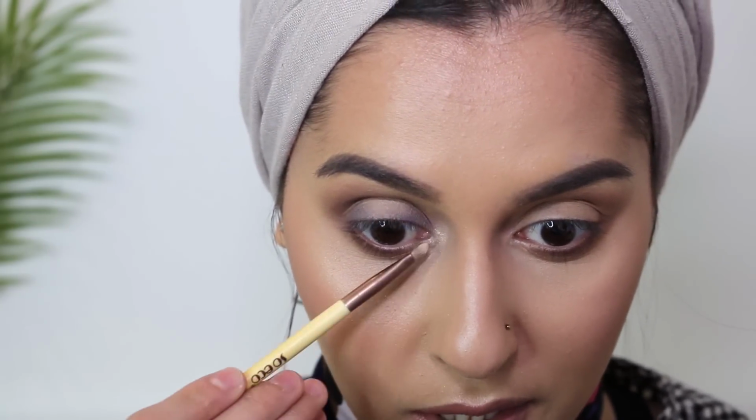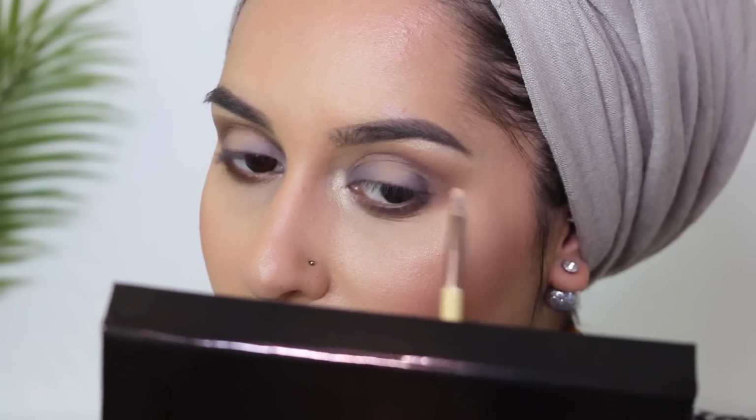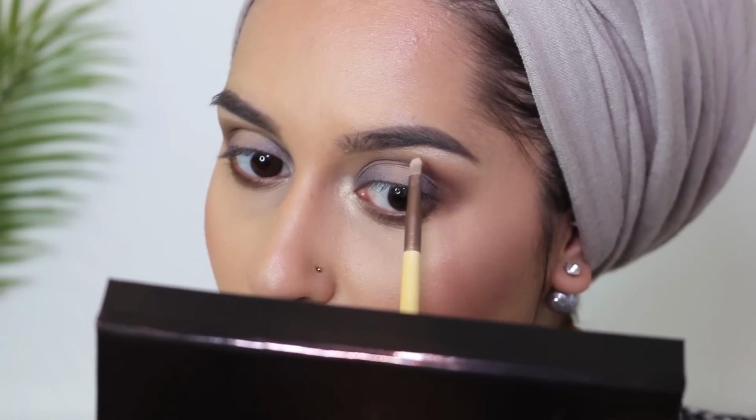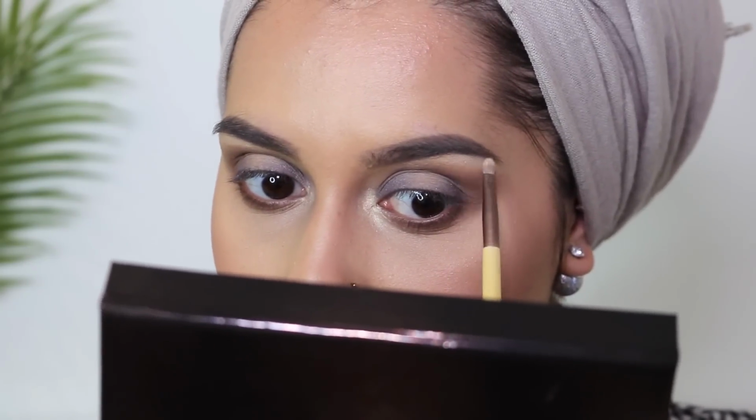I love that. So I'm gonna go ahead and do this eye exactly the same as this, and then we'll see how it looks. One last step, I'm gonna take the same Dust shade, which is the really shimmery one that we did on the inner corners, and I'm putting it just on my brow bone, and I'm loving it there, to be honest with you. In fact, I like it there more than on my inner corners, but that's fine. We can do plenty of different looks with this palette.